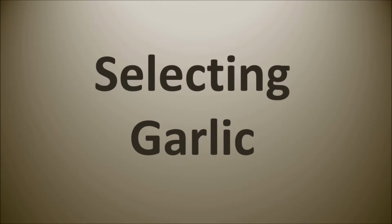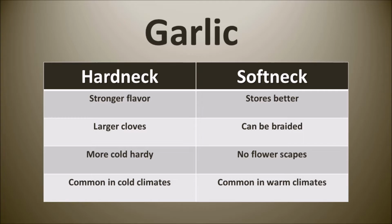There are two basic kinds of garlic, hardneck and softneck. They are very similar, but it is important for you to know which one to grow. This table compares hardneck to softneck. Hardneck garlic tends to have a stronger flavor, but that depends a lot on the variety you grow. It makes larger cloves and is more cold hardy. Hardneck is grown mostly by gardeners in northern climates.